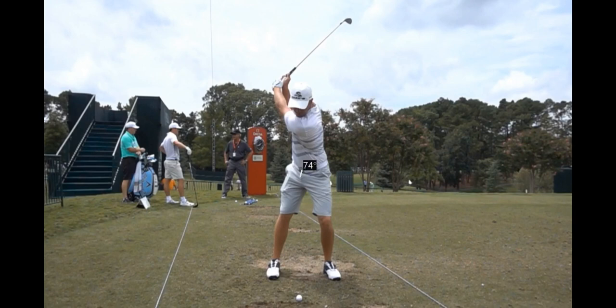So his hip turn is very minimal. You can tell his belt buckle has just barely turned off the ball. At address, it was here. So he's made a very slight hip turn. But if you look at his upper body, I'd say he's a little past 90 degrees. So he's definitely turning his upper body against his lower body, which is a good way to store up power. Even though, in my opinion, it's harder to time a shot like that. But you can definitely get a lot of power stored by turning this against the lower.